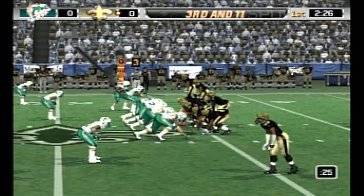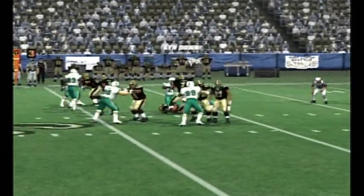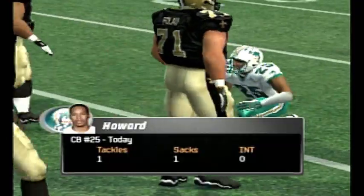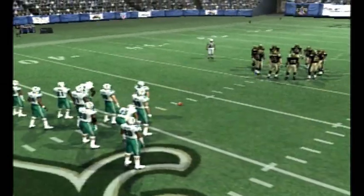Miami with six defensive backs. Drops back. Nobody could stop the corner from getting to the quarterback. Yeah, and what happened is the pressure came from the far outside, and the quarterback didn't even feel him coming.